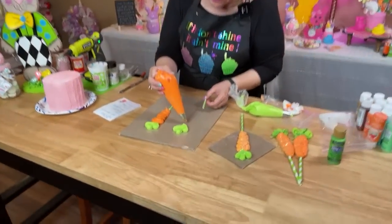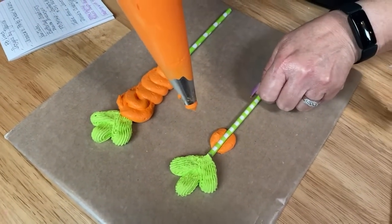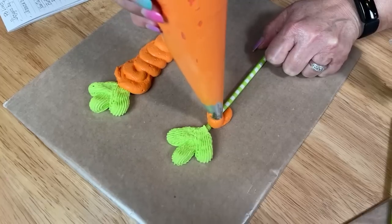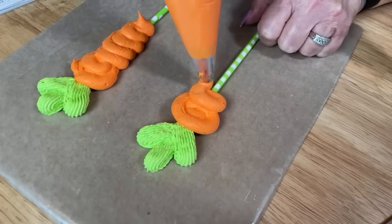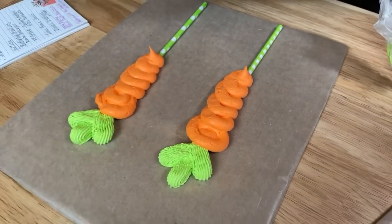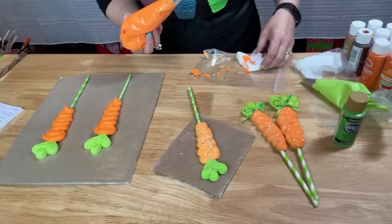All right, here we go again. Put your dab there. And then you stick your straw. I don't stick it into the green. I don't think that's necessary. Of course, I could be wrong. And then I just kind of went like that. And they sell these tips in different sizes. So you can make big ones and you can make little ones. So just any size that you need or that you want to decorate with.